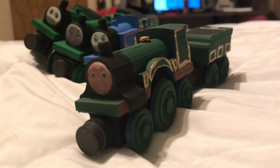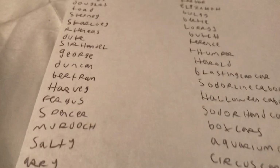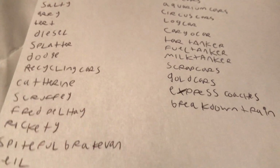Anyways, that's all I have to say about these engines here. And once again, feel free to suggest one of these characters here on my list of wooden railway trains to print, and hopefully I'll print them soon when my printer gets fixed.